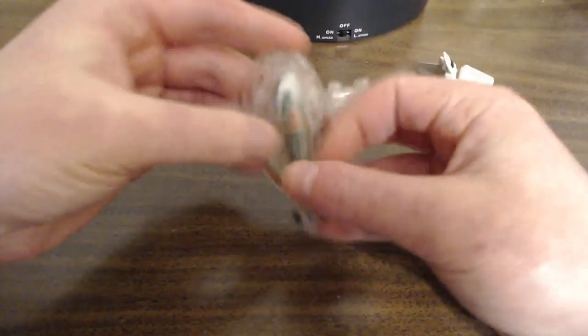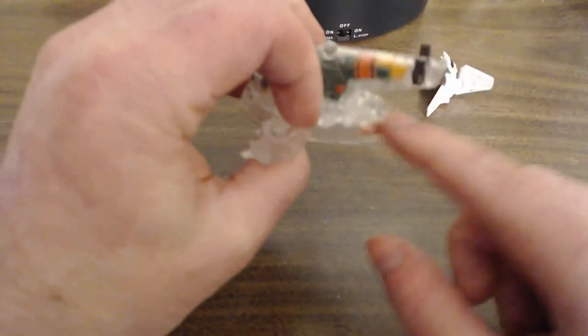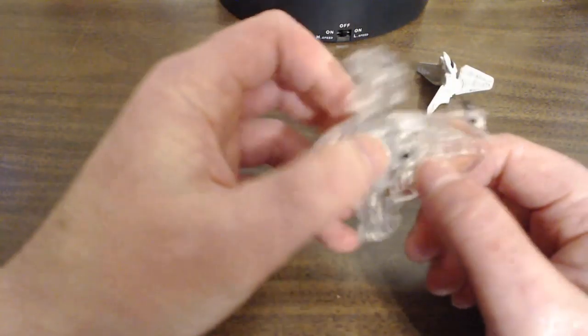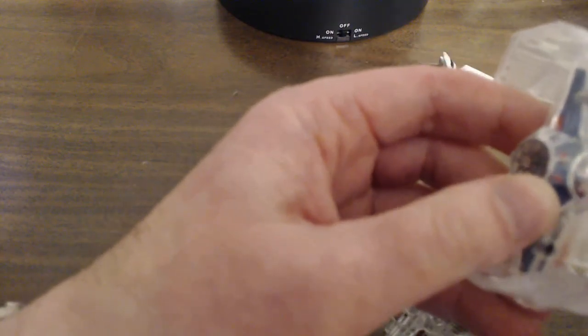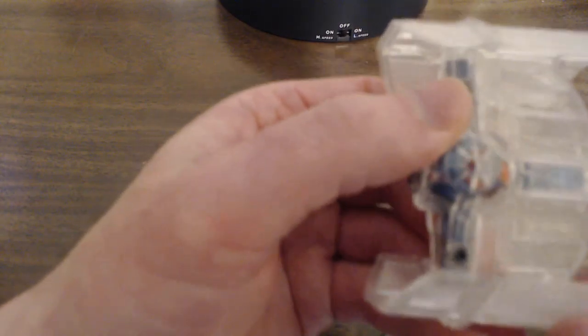Moving on with the clear ones, we have Slave One, Boba Fett's as well as Jango Fett's transport of choice. And curiously, it looks like these are just stickers rather than parts that are on top. I should say that on this one, the port for the stand, is it here? It might be on the bottom of the ball cockpit. I don't see one anywhere else on the fuselage.